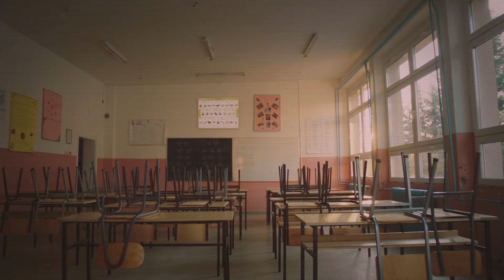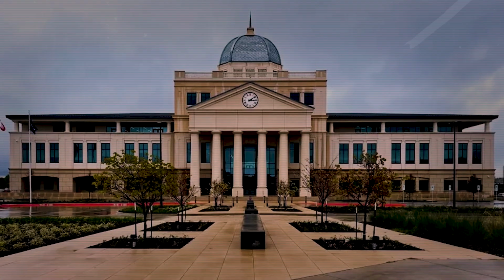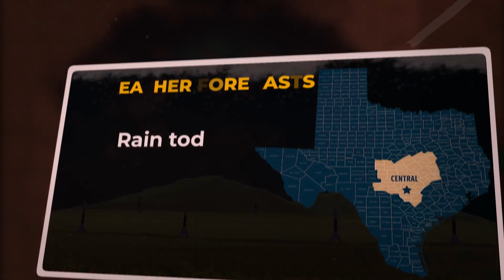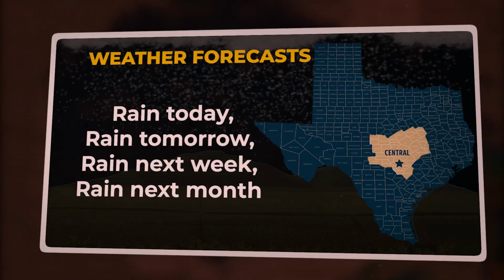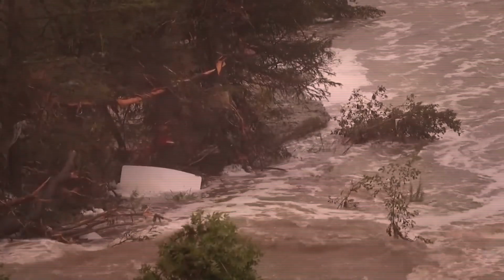Schools have lost students. Businesses are closing. Local governments are running out of money as people flee. Weather forecasts keep showing the same thing. Rain today, rain tomorrow, rain next week, rain next month. It just keeps raining over central Texas, and nobody has any idea how to make it stop.